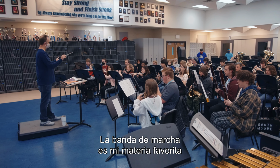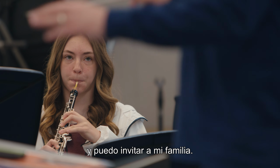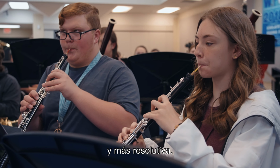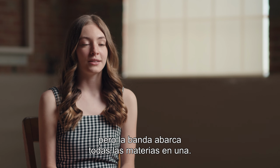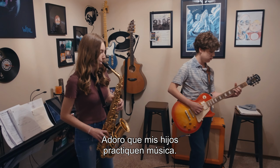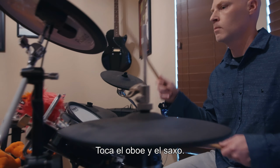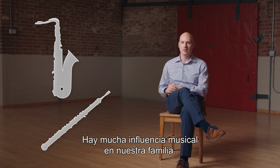Band is my favorite subject because it's something that I get to do with my friends and I get to involve my family in. I learned how to be more outgoing and to problem solve, and I know it sounds weird to say that about band, but band really is every subject in one. I love that my kids are in music now. Sydney, of course, is in the band and she plays oboe and the saxophone, so we've got a lot of musical influence in our family.